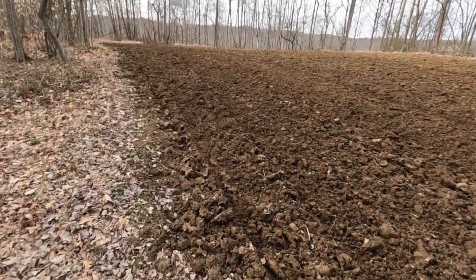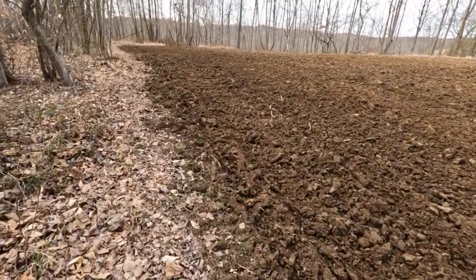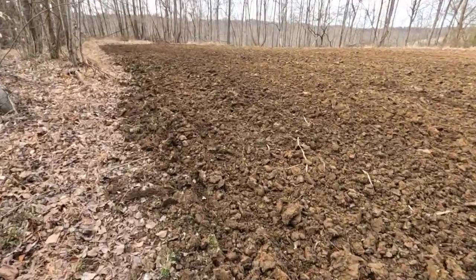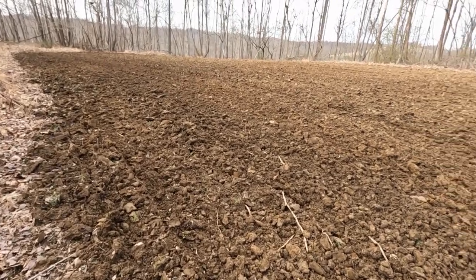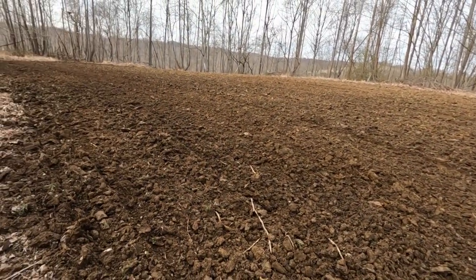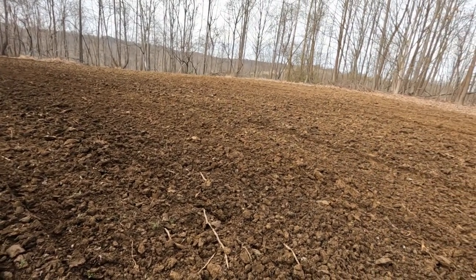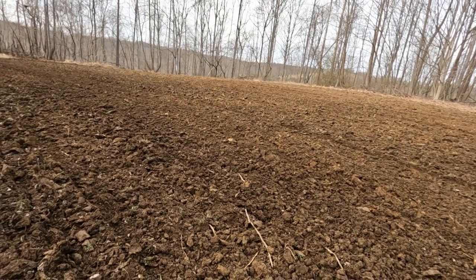The next step, I think, is I might disc it one more time if it ever dries out. It just keeps raining. Like every 3 days, it just rains. And I can't catch a break. So I'm doing what I can. And I'm hoping next week, I think we have a stretch of like 4 or 5 days of no rain.